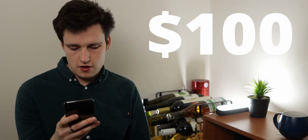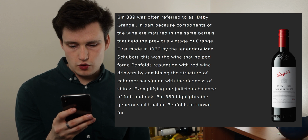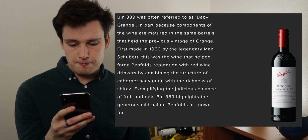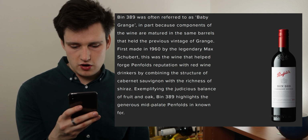The next wine that was released in the series was the Bin 389 Cabernet Shiraz, the much loved Bin 389 Cabernet Shiraz. The 2019 vintage is $100 per bottle. I believe the Bin 389 also continues to hold the place as one of Australia's most cellared wines. So the Bin 389 was often referred to as Baby Grange, in part because components of the wine are matured in the same barrels that held the previous vintage of Grange.